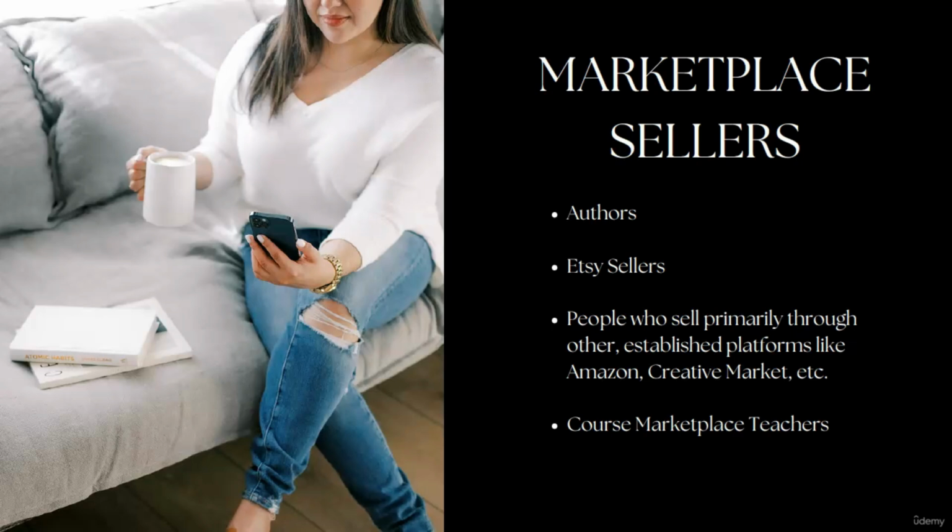It's not like a whole page. So maybe you have an Etsy shop, but you also want to have a little web page that talks more about your brand and what you do and why you make it, your story. So this could be a great option for someone like that. Anyone who sells primarily through an established platform.